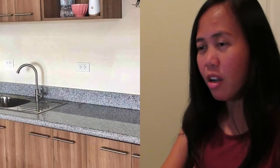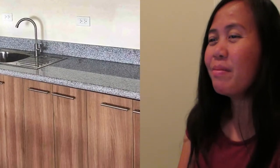And there is a small, I think this is an altar. For me, because in our house before, when I was growing up, when I was a kid, we had an altar. Because I see the cross there, so that's an altar. And next is a sink where you wash your plates. It's very small for me.